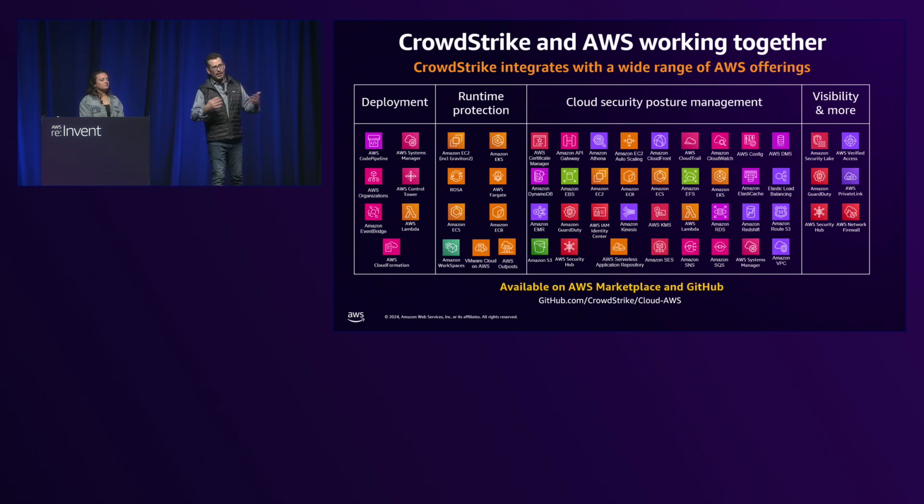Runtime protection. How many different services are actually running an operating system in the background? Your container services, EC2, workspaces, outposts, all of those we can protect. Cloud security posture management. We have a long list of services that we're looking at, that control plane activity and misconfigurations. We've recently also added SageMaker and Bedrock to that list of CSPM protected services.